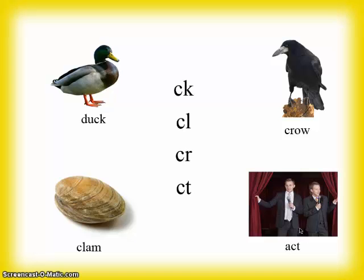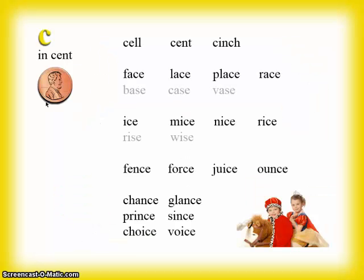So we're used to C saying the K sound, but what happens when C comes out and there's an E or there's an I? Well, he can't borrow K's sound anymore. They had a deal. So he borrows S's sound. And S is so glad for C to borrow his sound because, you know, we use S all the time. Every time we want to show that we have two or more of something, like one hat, two hats, we get out an S and we use it.